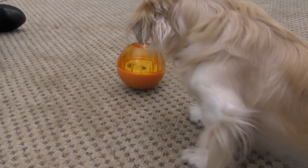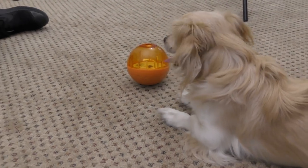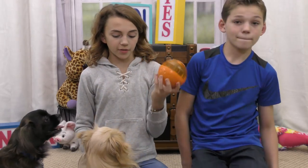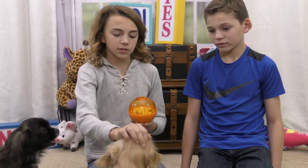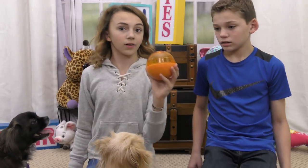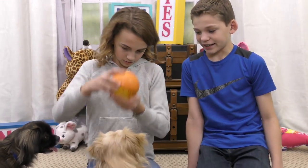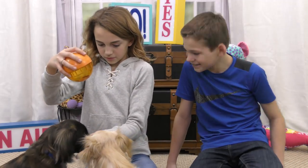Harley's the more intelligent one, because he's half poodle, so he's pretty smart. Half poodle, half dolphin. This toy is supposed to show them that they have to work to get the treat, and it's supposed to be like a brain game for your dog. So our dogs don't get it yet. Later, maybe if they get it, we'll show you in a vlog. But for now, they just want the treat. They just think, oh, you can have a piece? There you go.